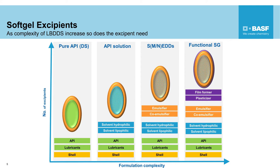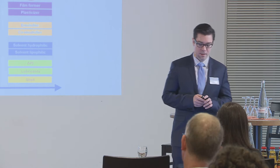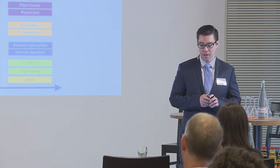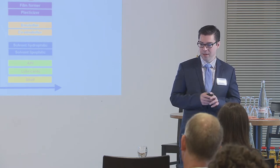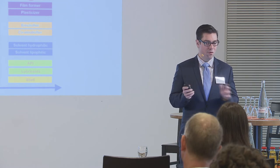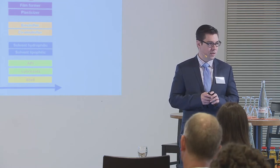We move to the next level of complexity. Now we're using different solvents to increase the API load. So these can be either hydrophilic or hydrophobic. We then move to further complexity. So now you're adding emulsifiers, co-emulsifiers, different lipid phases. A lot of interplay now takes place between the excipients and the API themselves. And again, keep in mind, these are not stable systems inherently because of the amount of environmental changes. In a soft gel in particular, they're somewhat oxygen permeable.